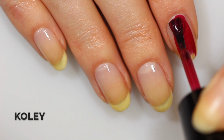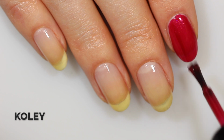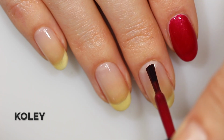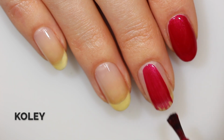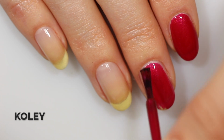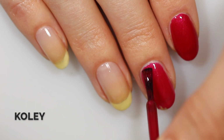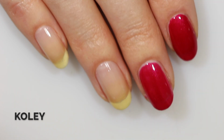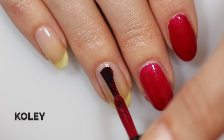Okay, here's one that I'm very excited to do comparisons of. This one is Koley. Zoya describes this one as a ruby pink metallic. I got a lot of metallics in this collection. I do feel like I've seen this polish before. This one just doesn't feel as unique to me, but I'm excited to compare it because a lot of times Zoya, you know, they surprise me.